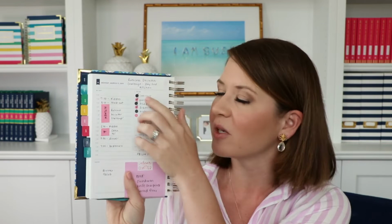We have up here what we call headline space. The headline space is where you can write down if it's someone's birthday. This is what I call all day events, right? If it's an all day event that doesn't happen at a certain time, it's just something you need to remember, you would put it up here. Let me show you this just once up close so you can see it all.